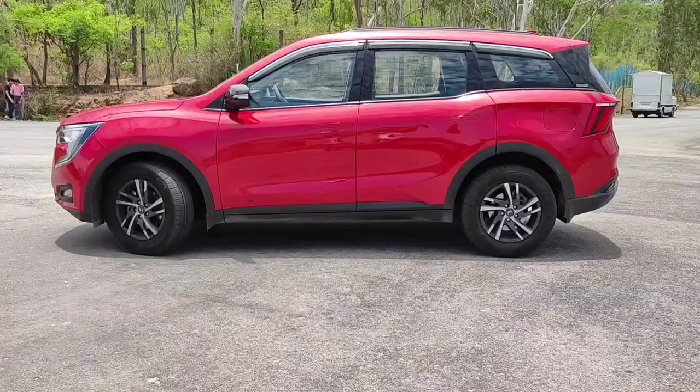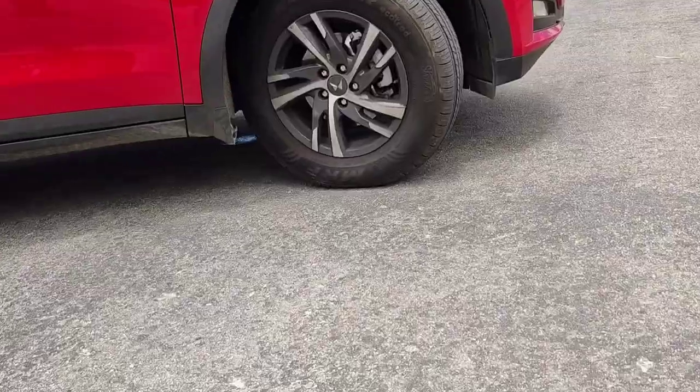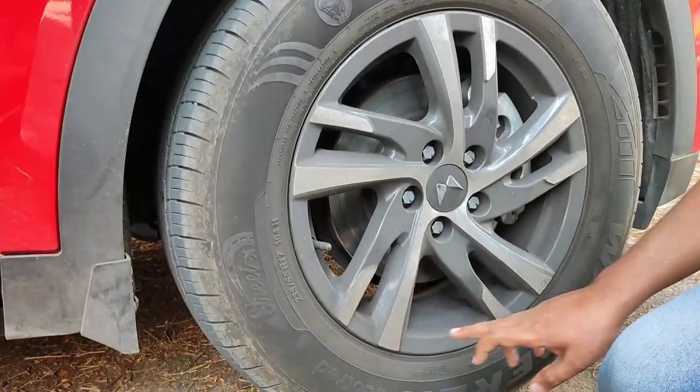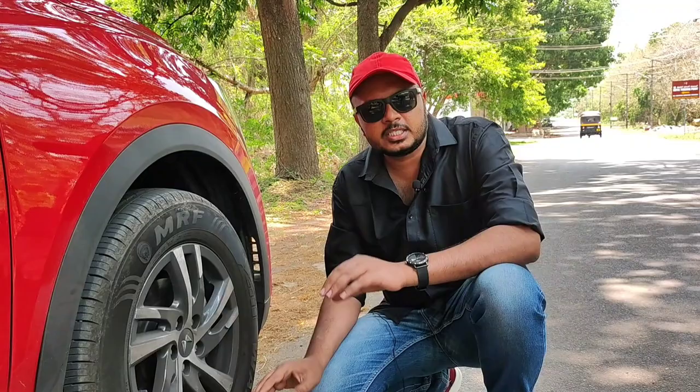We have covered the front profile. Now let's take a look at the side profile of the car. So let's start from the tire side. In this variant, that is AX5, you will get R17 inch alloy wheels, and you'll get all 4 wheels with disc brake, including from the base variant, that is the MX variant.